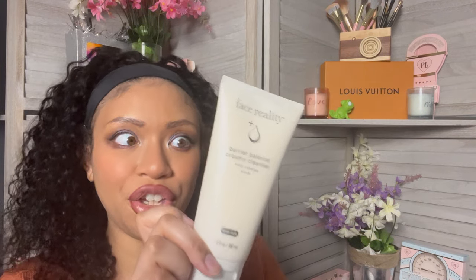The next thing, and I'm gonna read up on this because I'm a little bit confused, is the Face Reality Barrier Balance Creamy Cleanser. Okay, so yes, this is for your face. This is a lot. And this retails at $35, okay? $35 for this huge thing of cleanser. The next thing in here is the Floss Beauty Rise Above Lengthening Mascara. Obviously this is full size and it's gonna run you $22. Hopefully it does $22 worth of lifting.